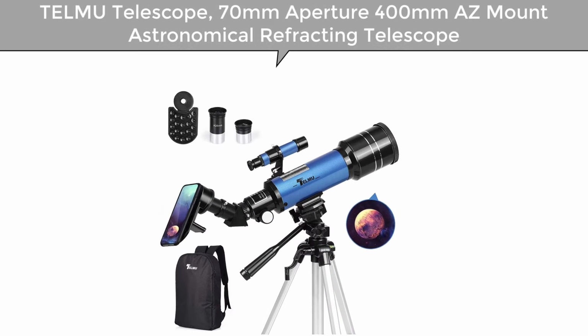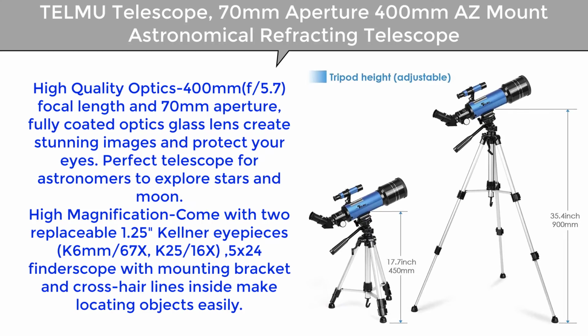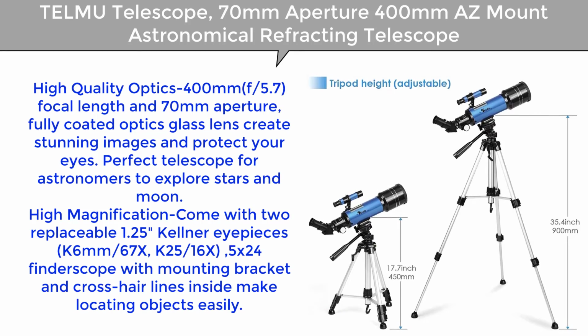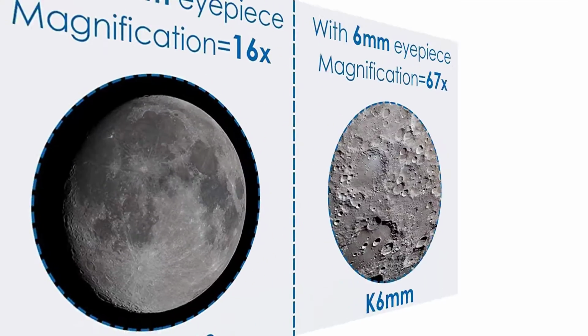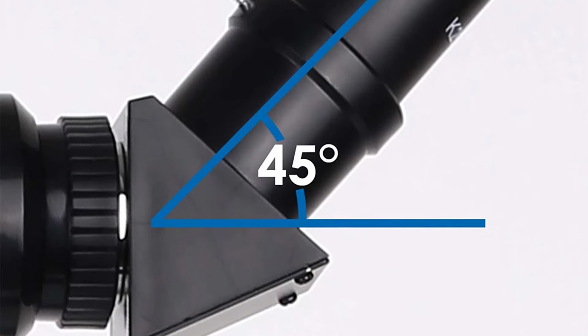Top 3. TELMU Telescope, 70mm aperture 400mm Arizona Mount Astronomical Refracting Telescope. Adjustable 17.7 in to 35.4 in, portable travel telescopes with backpack, phone adapter.